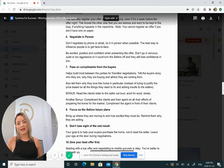Number 7, pass on compliments from the buyers. Complimenting helps build trust between the parties for a friendlier negotiation, which I was just talking about. So tell the buyer's story. Who are they? Why are they buying? Where are they coming from? Again, don't give up too many details about their financial status or anything that shows they're a little bit more desperate, but give them something.